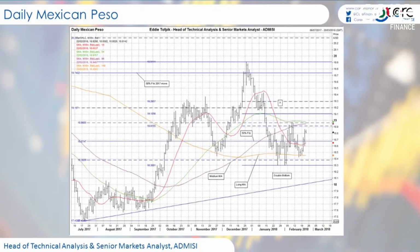Let's kick off with the Mexican peso. What are your thoughts on the charts? Dollar Trump, as we've called it in the past. Very good. Caught between two areas: the long moving average support, at around 1845.60, and the medium moving average resistance, at 1894.80. Now, the double bottom target, which was 1930, I don't think it's going to go for that at the moment.